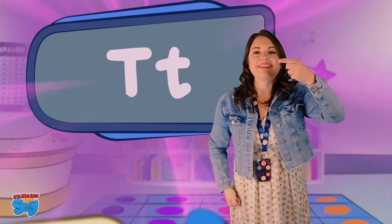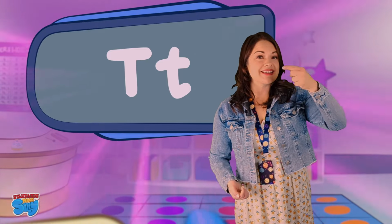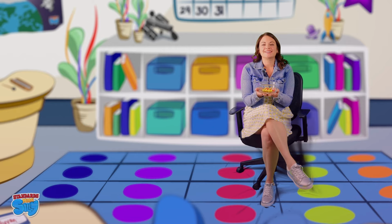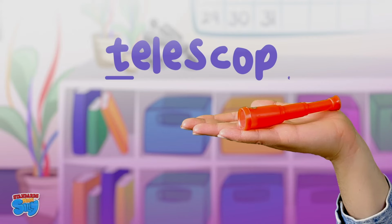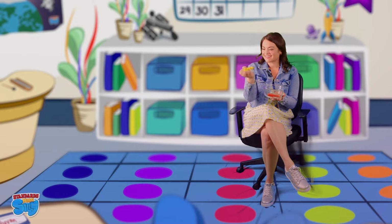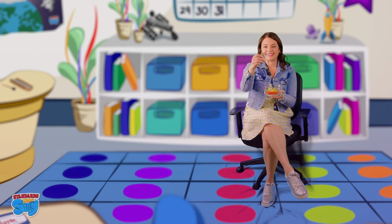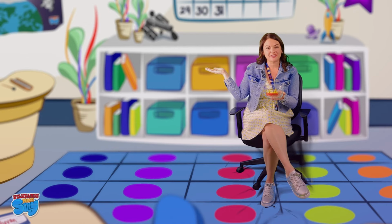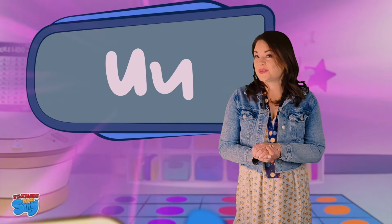The T says t. All the letters make a sound. Telescope. You might use one of these to see stars in space. Ooh, a ferocious tiger. Ticket. You might use a ticket to see one of your favorite movies.